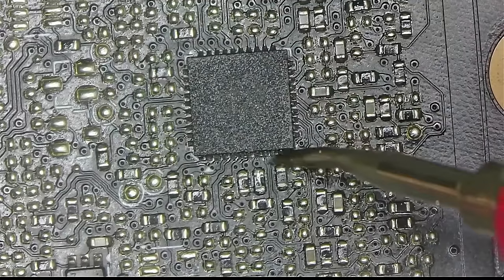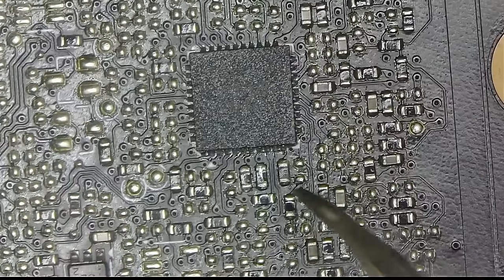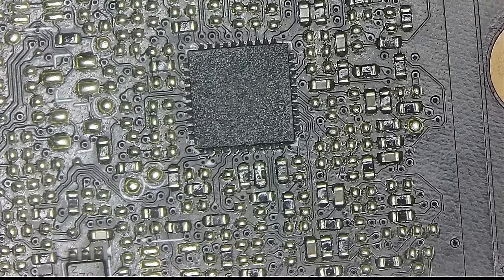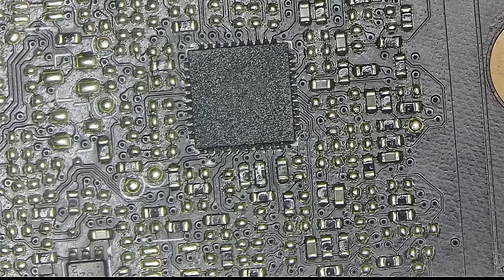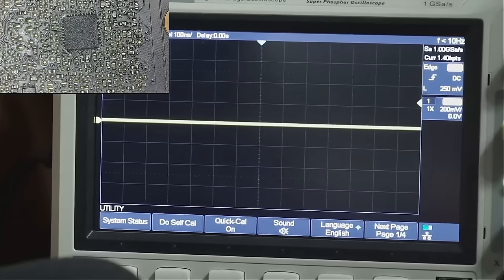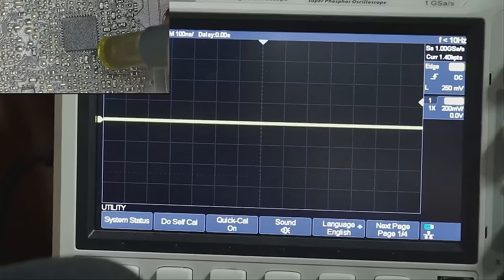So the only way to know for sure is to remove this controller and see. Instead of doing that, we're going to check for a signal at the controller and see if we get any noise before and after. If we don't get anything at the controller, and I mean noise or whatever, then that's probably a resistor that's bad. So let's check the phase that's right next to it.